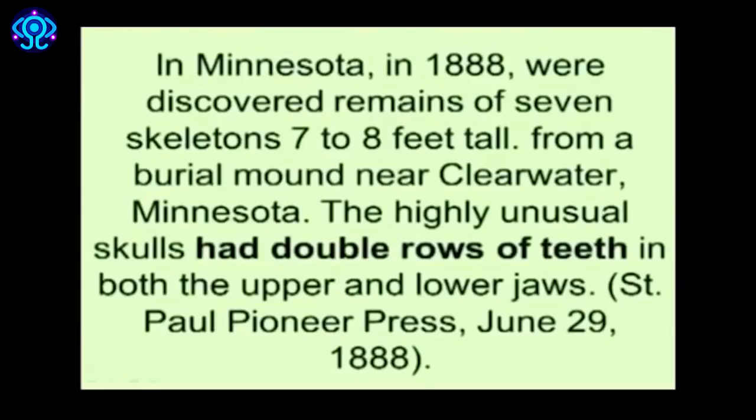And this is the double rows of teeth. When you read these reports, you find double rows of teeth, unusually thick jaw, unusually thick skull, jaw bones that can fit over the size of a large man. Just very strange skeletal remains that speak of a different race altogether.